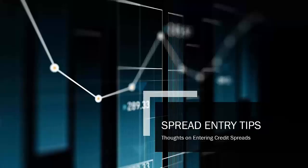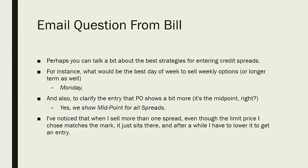Question number 2. We're going to talk about entry on credit spreads. What we're talking about here is looking at a standard credit spread and entering the positions, a bull put credit or a bear call credit spread. All right, this comes directly from Bill. And Bill says, perhaps you can talk a bit about the best strategies for entering credit spreads.